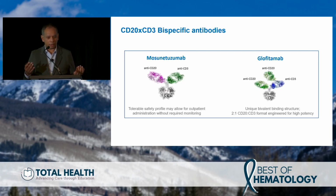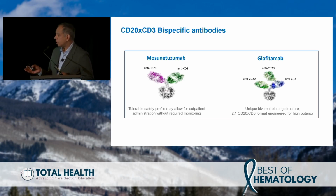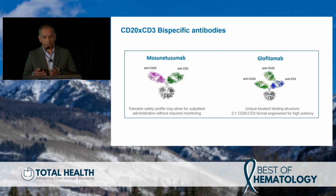And important to know, in the context of this talk, that there are different constructs that can be used. Blinatumomab is actually a very simple construct that basically on one side has an engager for a T cell, and one side has an engager for leukemia. Mosunetuzumab looks kind of like a traditional antibody, but has a monovalent recognition for CD20 and a monovalent recognition for CD3, but does have the bottom of the antibody, which has ADCC or antibody-dependent cytotoxicity functions, as well as complement fixation abilities.